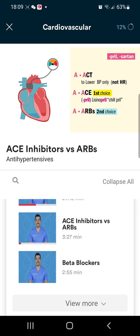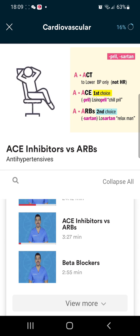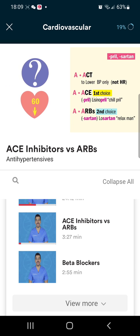Now our second choice is ARBs, the angiotensin receptor blockers, which end in -sartan, like losartan. So think sartan like relaxed man or retirement plan. Lowers the blood pressure, not the heart rate. So a question for you, do we give prils and sartans if the heart rate is bradycardic or below 60? Well guys, yes. ACE inhibitors and ARBs act to lower the blood pressure only, not the heart rate. So we only hold for low blood pressure.